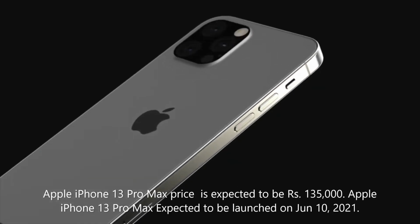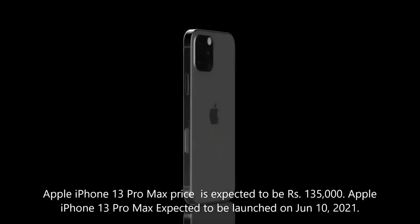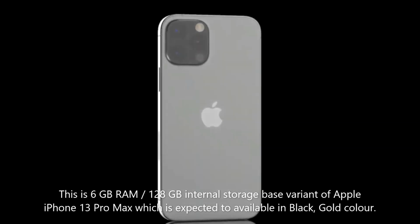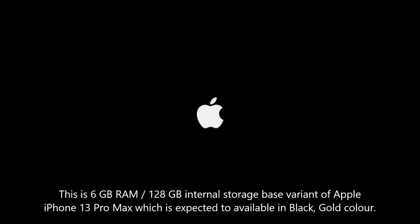Apple iPhone 13 Pro Max price is expected to be 135,000 rupees. Apple iPhone 13 Pro Max is expected to be launched on June 10, 2021. This is the 6GB RAM, 128GB internal storage base variant of Apple iPhone 13 Pro Max, which is expected to be available in black and gold color.